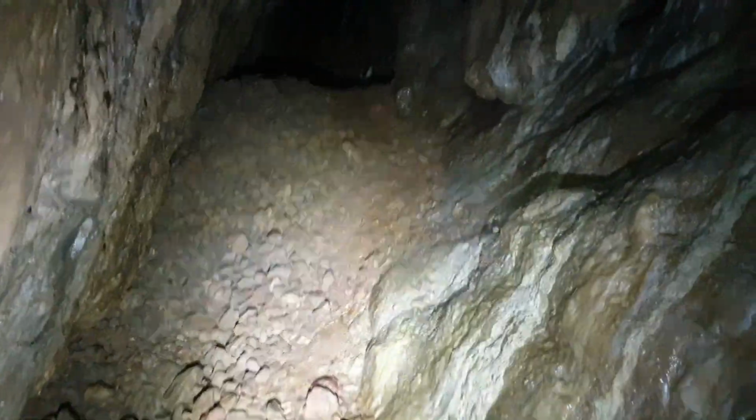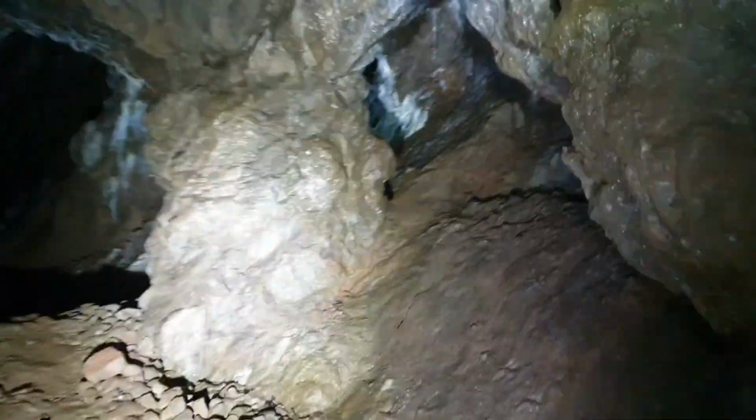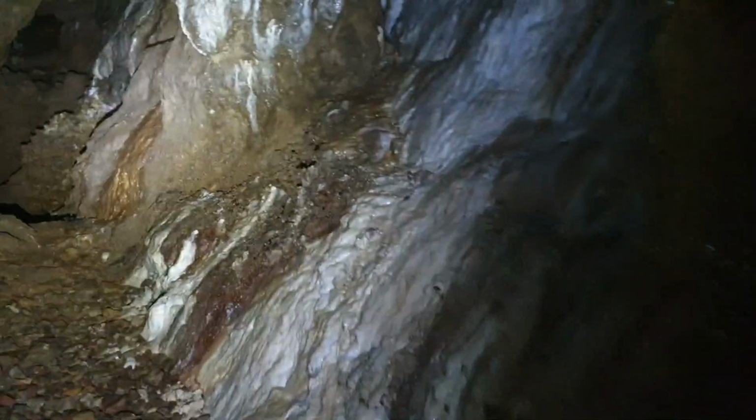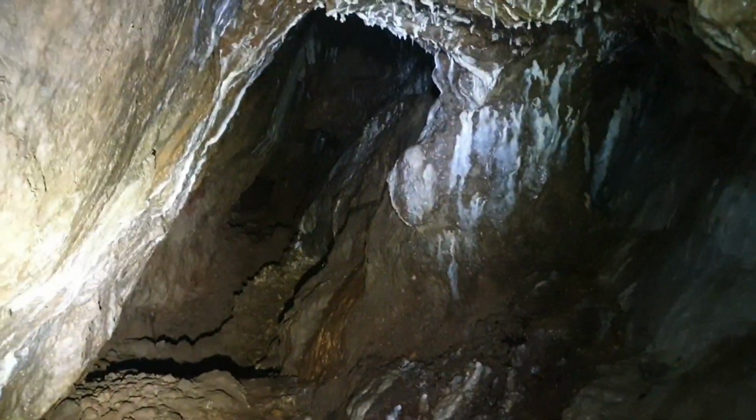And it really opens up here. There's still passages going in all directions, so there's one that goes up there. But yeah, the main chamber, and again, all this runoff. That's a nice pillar. Wow. There's some colour. Yeah, it's all running down. Wow. It's very cave-like again. I've said it before and I'll say it again.